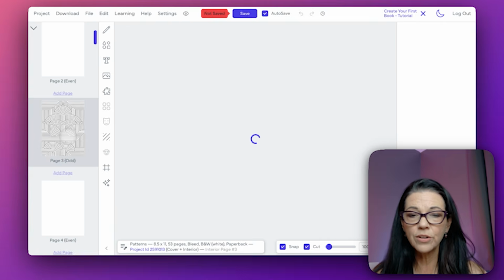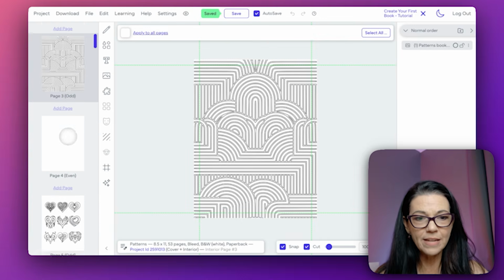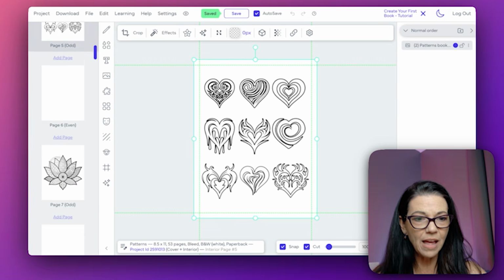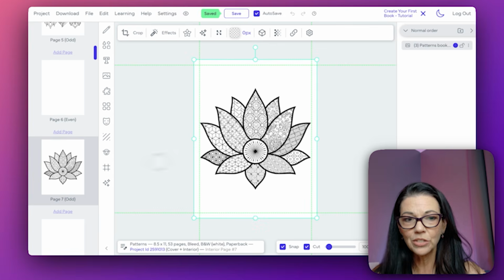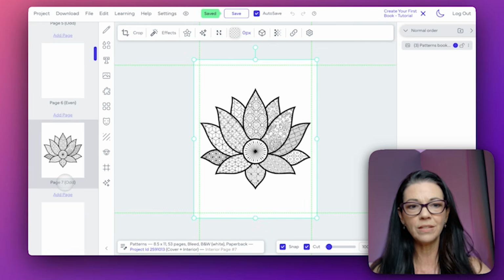As I go through and check others, this looks great. Okay, good. The hearts go all the way to the edge. This looks good. This is one that, remember that one I said I liked from AI, so I put it in here. And yep, looks good. I'm going to go through and check all of these.